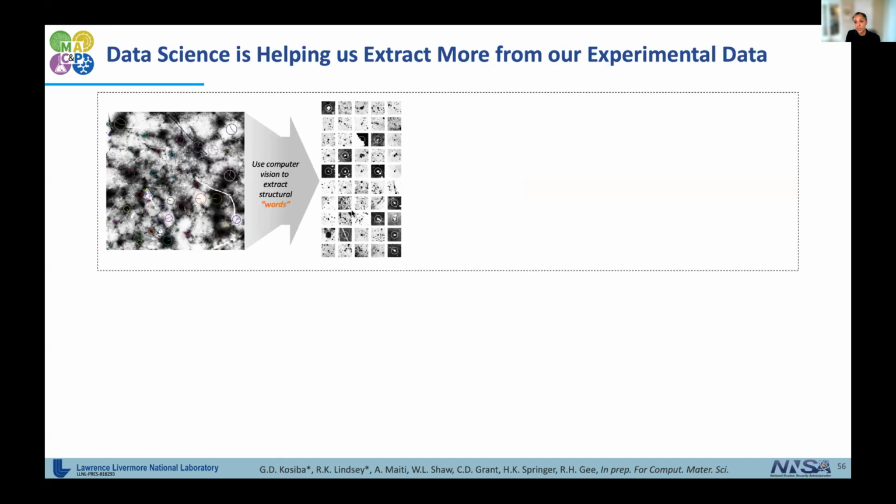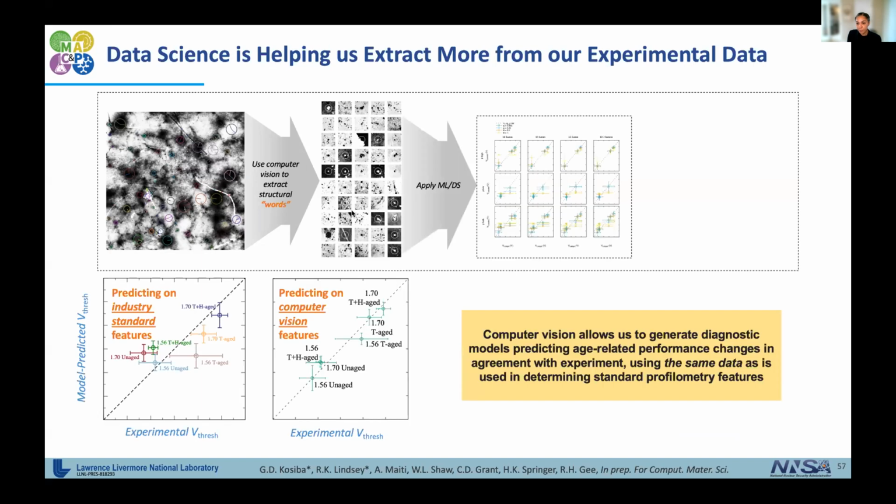And so now that we have these features, we can start building diagnostic models that try to predict performance based off of these features. Down at the bottom, we have our previous very bad model that's trying to predict performance based on our industry standard features. And then over on this side, we have a model that is using the same profilometry data, but this time using features that come from our computer vision approach, where now you can see that we're actually getting good agreement with the experimental predictions. Ultimately, this approach is helping us extract more information from the data that we already have. But we can take this a little bit further.